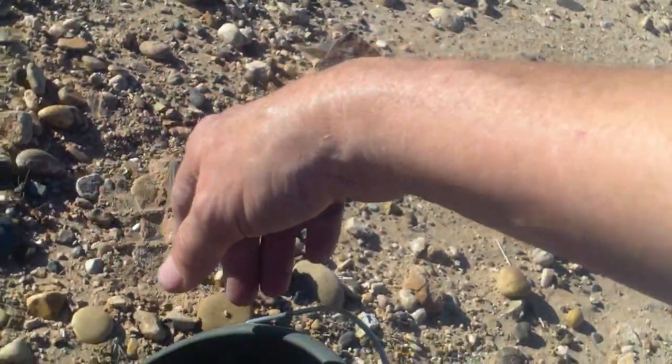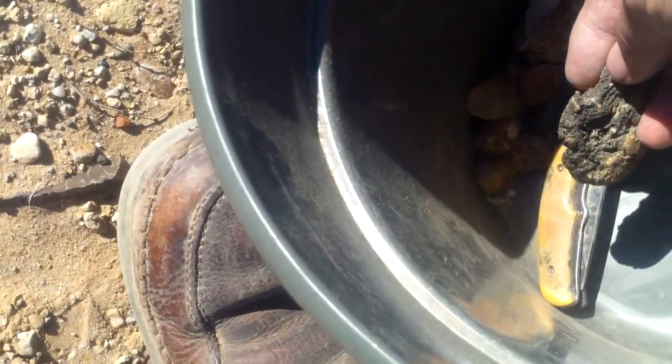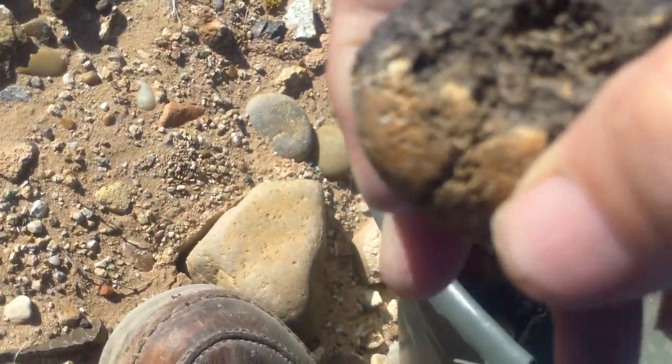Looking for about an hour now. So far, as you can see in my bucket, I haven't found much. Pretty much just some interesting rocks. Some little fossils in it. Some agate and just some interesting rocks. And a knife, of course.